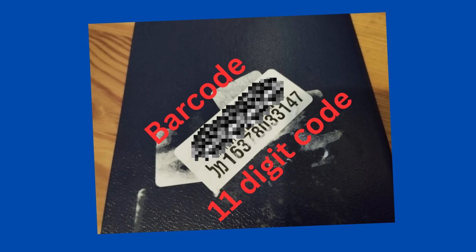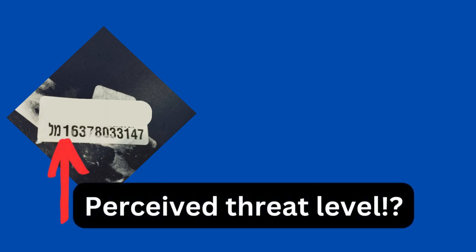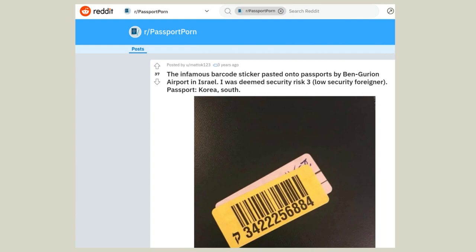Various passengers have speculated as to the significance of these stickers and the numbers they contain. They're understood to relate to the security process. Travelers have speculated that the first digit in the sequence contains your perceived threat level on a scale from 0 to 10. You can find threads on Reddit and other websites speculating as to the system being operated. Some believe that 3 is the category for low-risk foreigner. My last sticker, as you can see, began with a 1, which would tend to make sense given that I'm an Israeli citizen and a somewhat regular flyer from the airport.